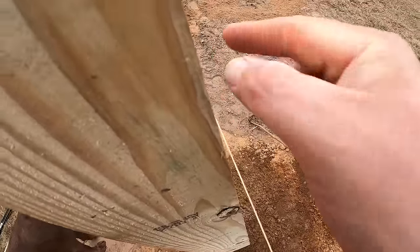I like to keep mine slightly spaced off of the post. That way I can tell when I'm interfering with it. But this lets me know when my post is square or not, especially on a straight line.